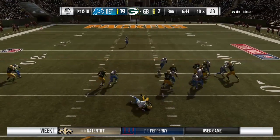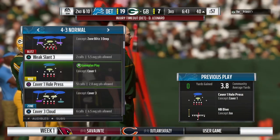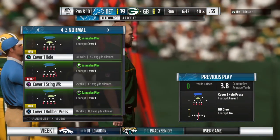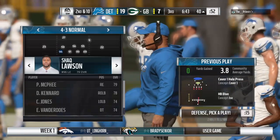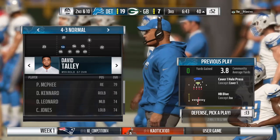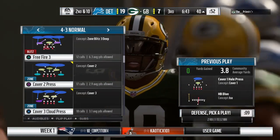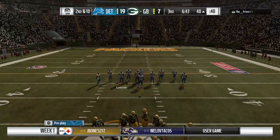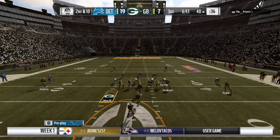They'll run it here with Blunt. And he is met at the line of scrimmage, and he goes down right there. The rush defense stout on 1st down. Here's 2nd and 10 from the 20.